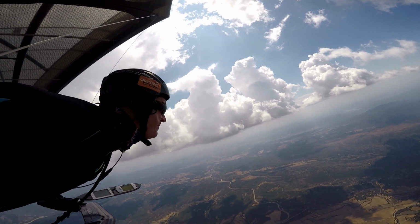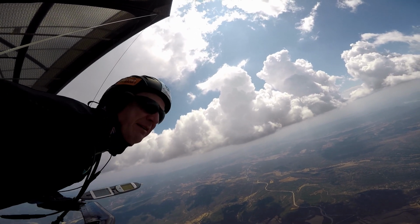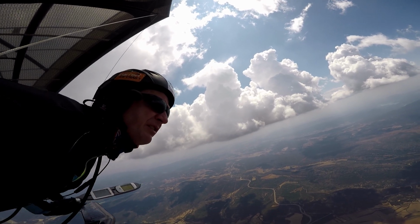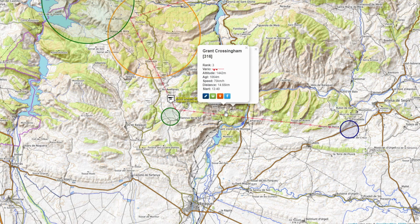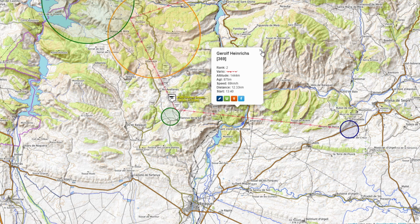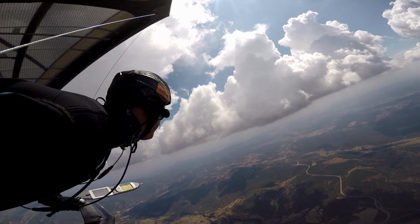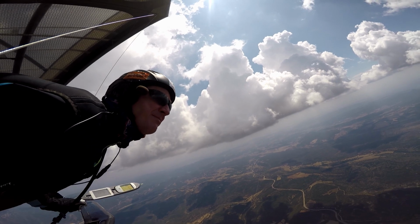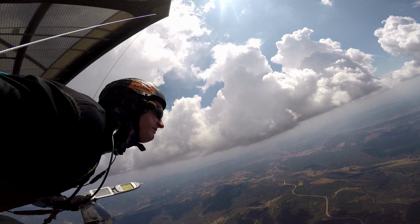I lost the lead gaggle a bit. However, I now need a 40 to run to go. So I'm thinking I just need one more thermal and I'm going to give it a go. All the trouble is, I can't see anybody to pinpoint. They won't disappear. So I lost some time there. See if I can gain it again.